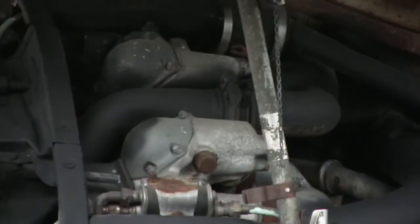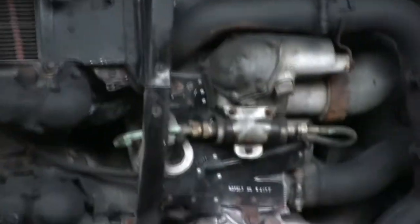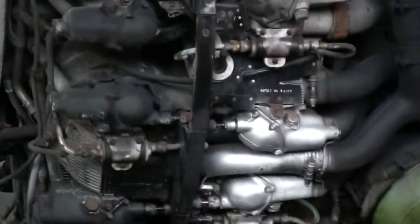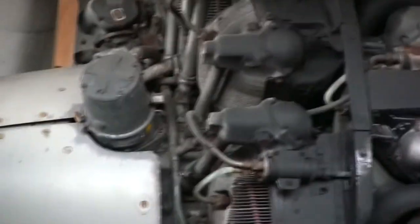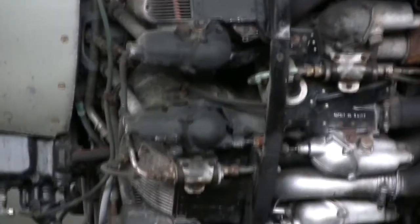I'm doing some super close-ups. Of course, yeah. For those engine mavens out there. The gearheads. Yeah. I know them well. Yeah. Well, I'm from the Motor City, so. Oh, yeah.